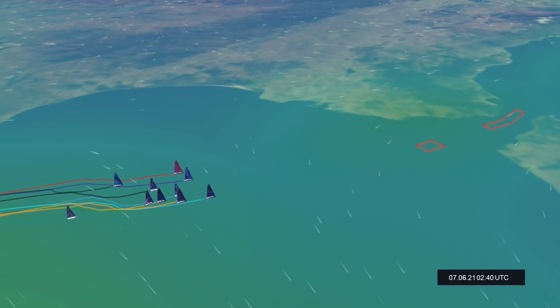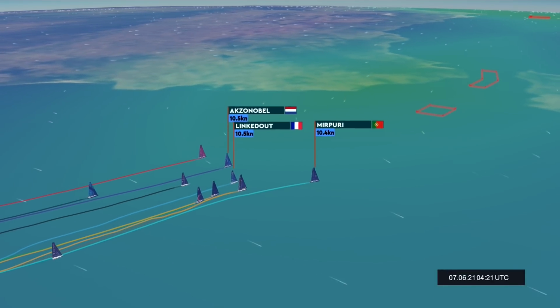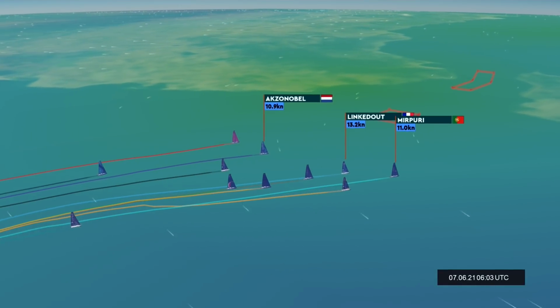of the fleet. Still out in the lead, it was Murpuri Foundation Racing Team, and in the Imoca 60s, it was Linked Out. But Axonabel Ocean Racing were getting ready to strike.